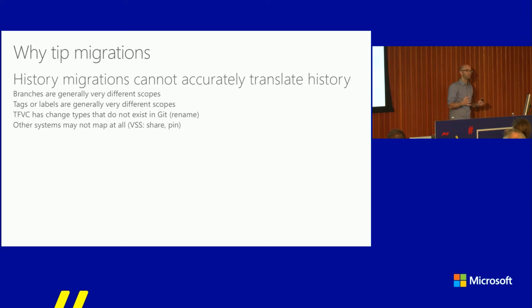In Git, branches exist at the entire repository level. So that's a slight difference, it seems, but there are more problematic differences. Team Foundation version control has change types that simply don't exist in Git. Like you can accurately rename something in Team Foundation version control, and Git tries to use some heuristics to figure that out. So fundamentally, there are change types that just can't be accurately translated.